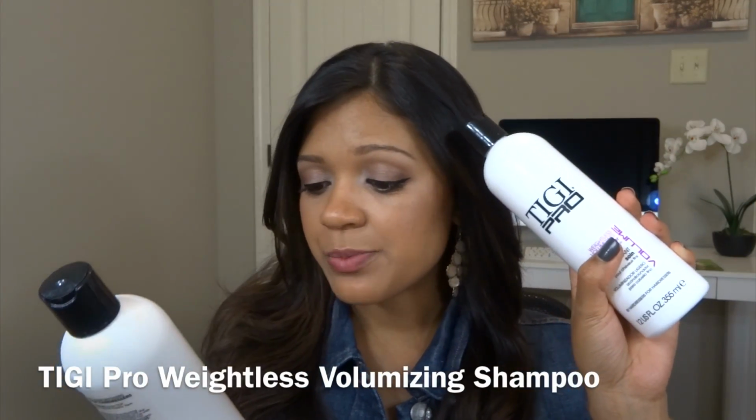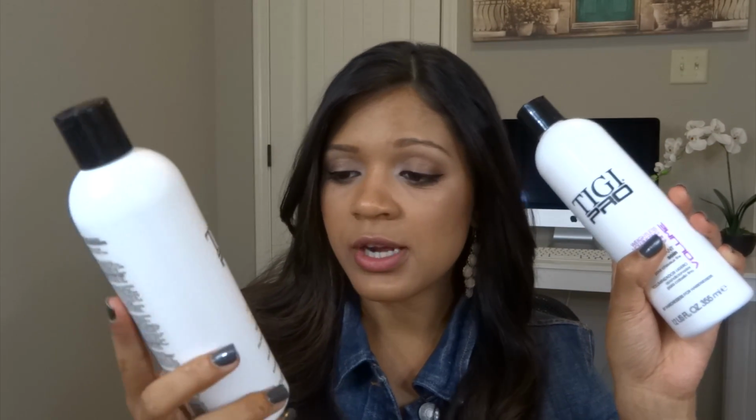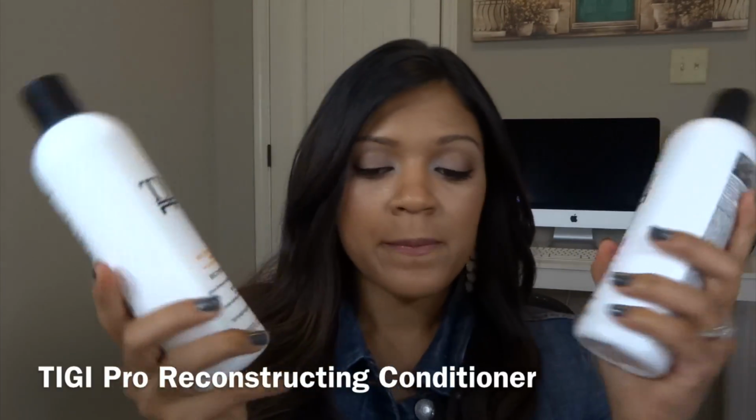So my next 2 favorites can be found at Sally's. This is the TIGI Pro Weightless Volumizing Shampoo and the TIGI Pro Reconstructing Conditioner, and this is for damaged hair. I really, really like this. This is a very slippery but very moisturizing conditioner. I do notice a big difference. It's a lot easier to detangle my hair after using this conditioner. I really don't feel like I need to use any deep conditioners because this does really do the job. It detangles really well and my hair feels really soft.